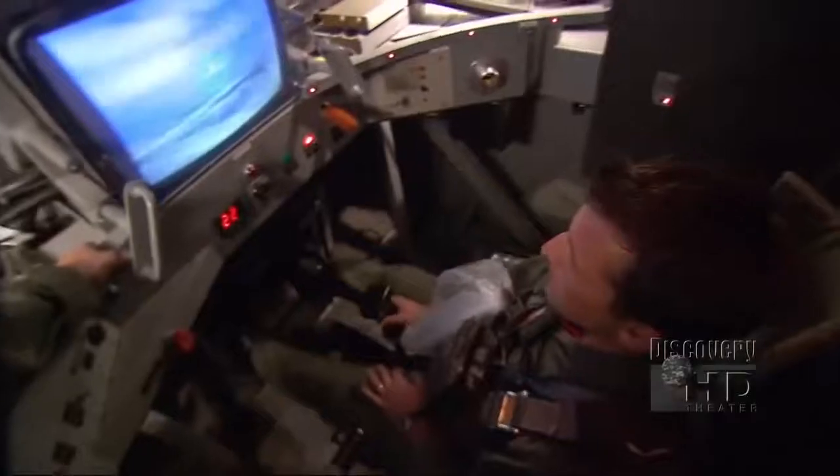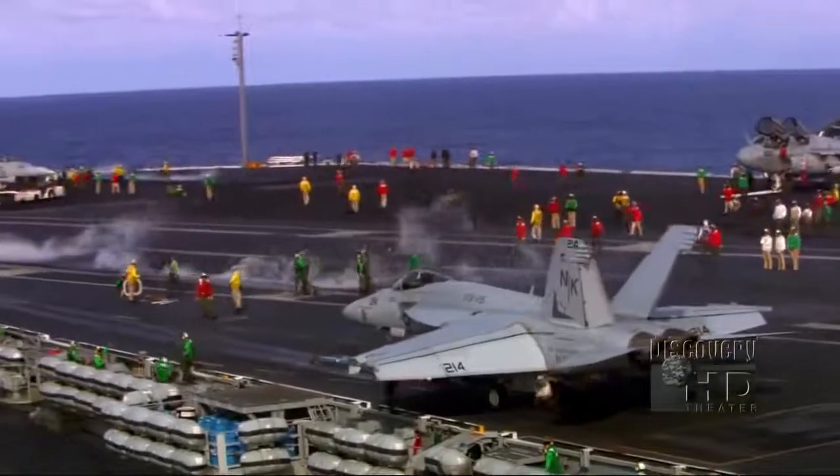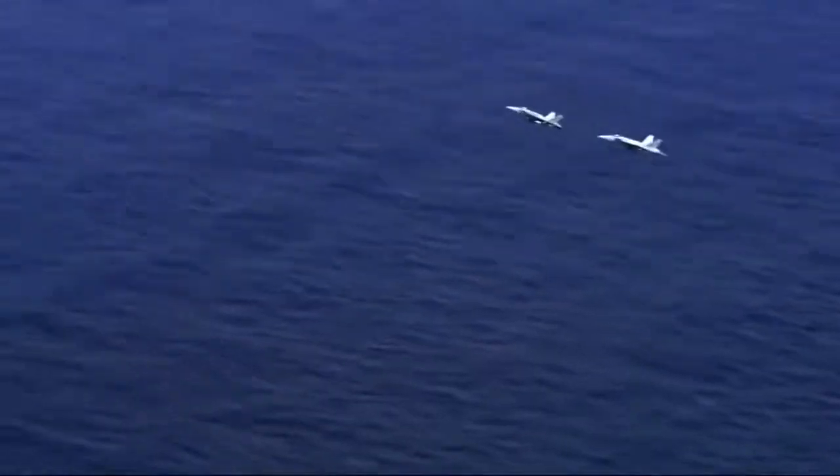It's every pilot's dream to fly one, but to reach these elite ranks, trainees must pass a series of rigorous tests. From the training field to the carrier deck, the FA-18 has seized center stage as the world's elite strike fighter, the backbone of carrier-based aviation.